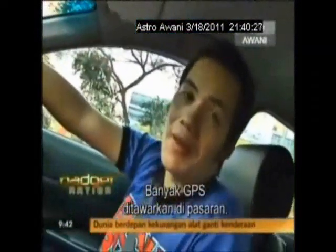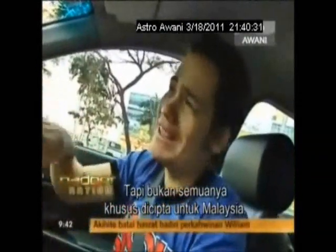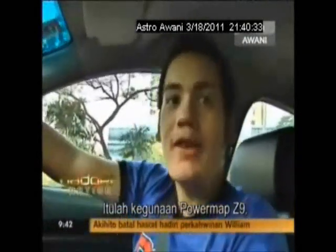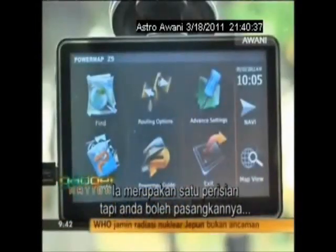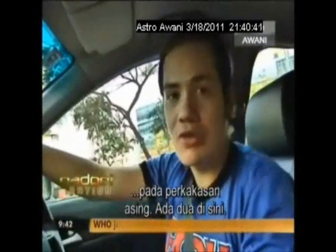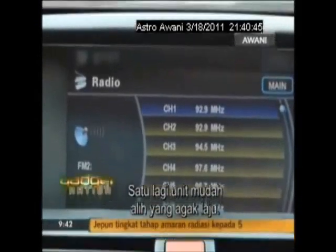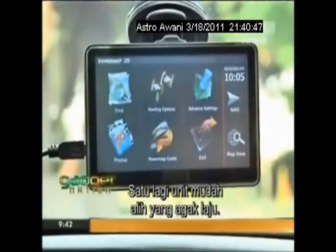GPS. Now, there's a lot of them out there, but none of them are really tailored for Malaysia perfectly. That's where the Powermap Z9 steps into place. It's a software which can be put onto different hardware, so we've actually got two here for demonstration. One which is inbuilt into the car we're driving, and the other one which is the portable unit, which is a little bit faster, I might add.